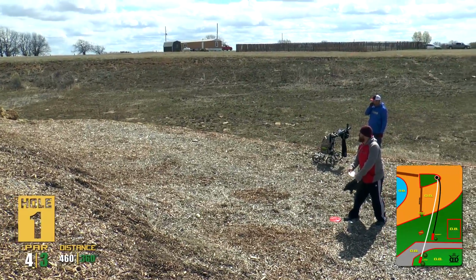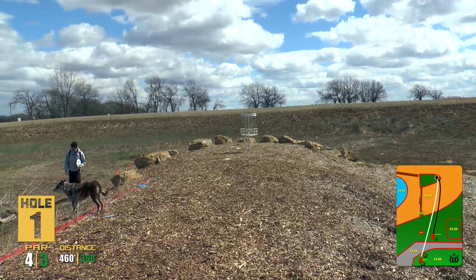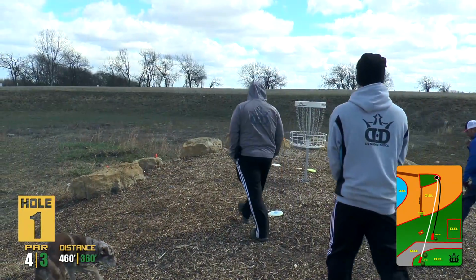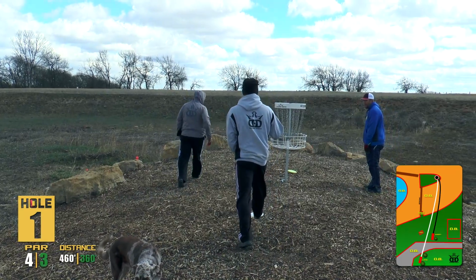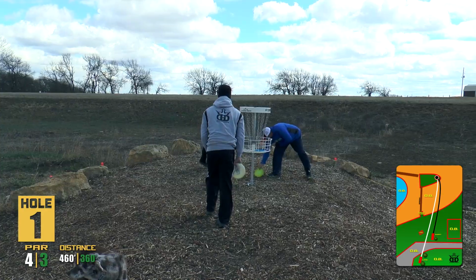As soon as you get on the island, it can be a pretty difficult little putt there. You can see how close the OB is just behind the basket. Getting a 3 on this hole to start your round, nothing wrong with that. Most players are going to be pretty thrilled taking a 3 on this first hole.